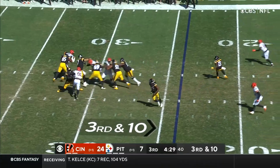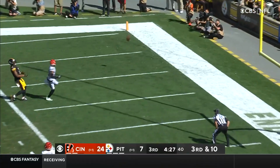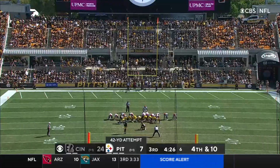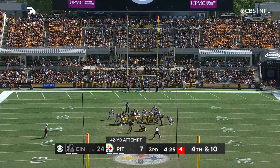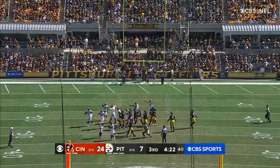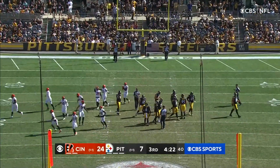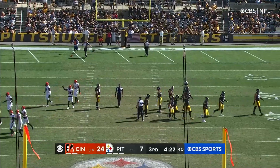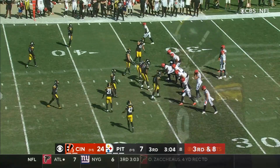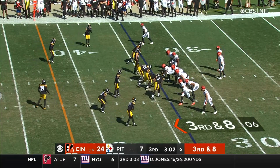3rd down and 10. Ben going deep to the end zone and incomplete. 42-yard field goal try here for Boswell, who kicked the longest in the stadium's history last week against Vegas of 56. And he pulled it. He had never missed a field goal attempt against Cincinnati. Hayward didn't want any of it.